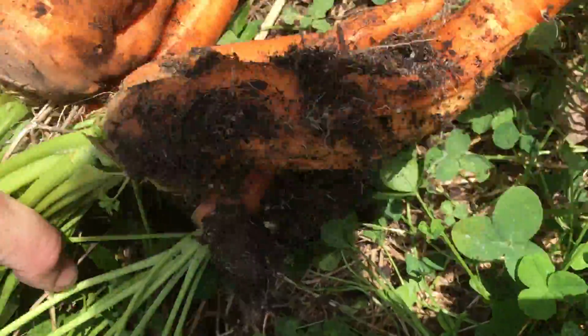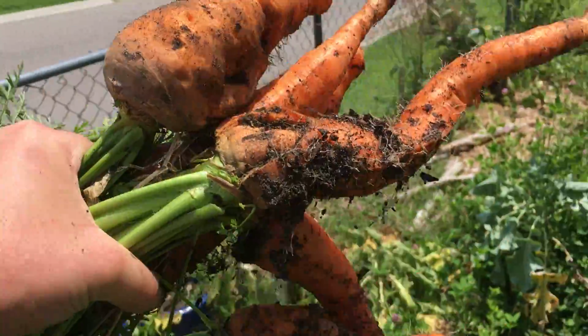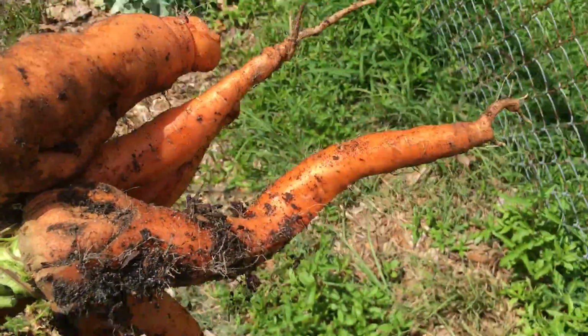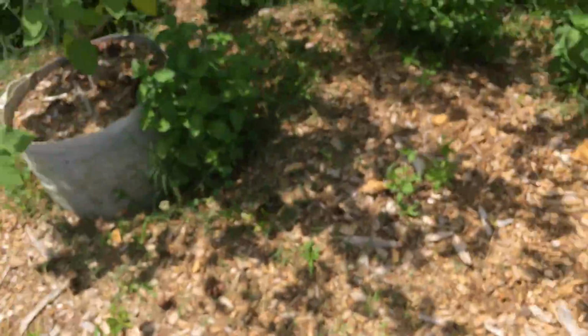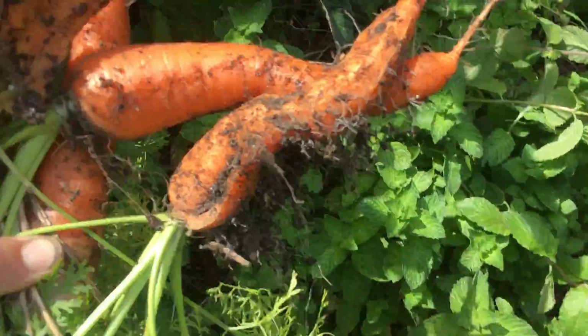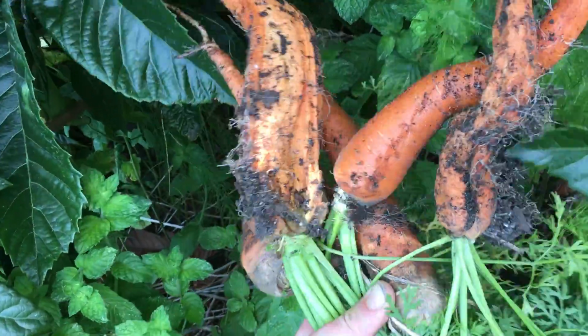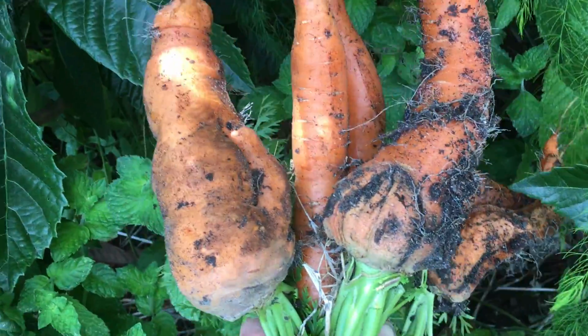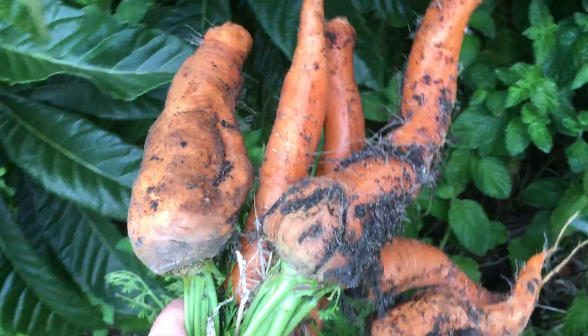This is a pot that was full of fire ants, and I didn't lose a single carrot. They're gigantic. I don't even know if you can see them in the bright sunlight. I need to put them in the shade so y'all can see them. Find some shade under this loquat tree. But I mean, look at these. Those are massive carrots. I need to put them down before I get bit and stung by fire ants again. But so that's what I mean.